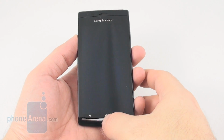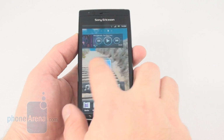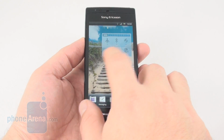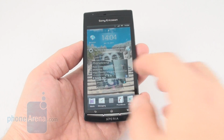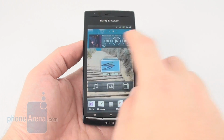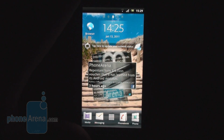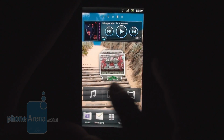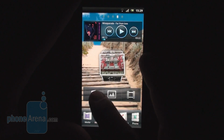Sony Ericsson has skinned Android 2.3 Gingerbread much less now than with the previous phones from the Xperia line, so it can update Gingerbread in a timely manner if needed. It calls this interface Timescape, so let's have a look at it, what's new and what's not. We won't be spending much time on the interface since it's in a prototype form still. Besides, we've already reviewed the UX interface extensively when we reviewed the Sony Ericsson Xperia X10.